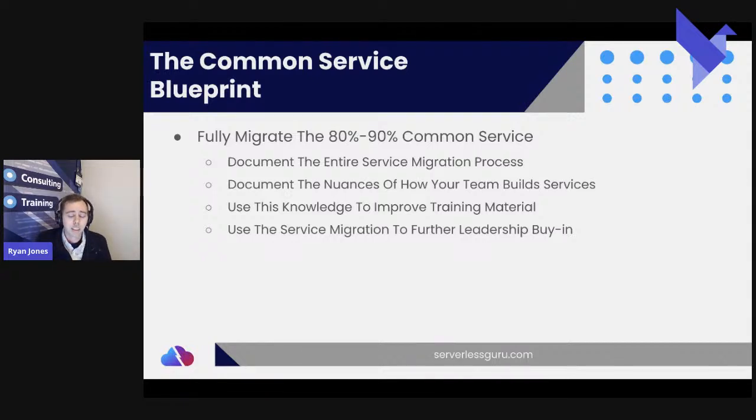So, documenting the entire service migration process, documenting the nuances of how your teams build services, using that knowledge to improve training material, and then using the service migration to further leadership buy-in. Once you actually have it migrated, once you have some processes starting to be defined, then you can take that and show it to leadership and say, look, we took this, we migrated it, here are the benefits of it, it's real, this is possible. And even if they were already bought in, it's just another check on the box to making this successful.